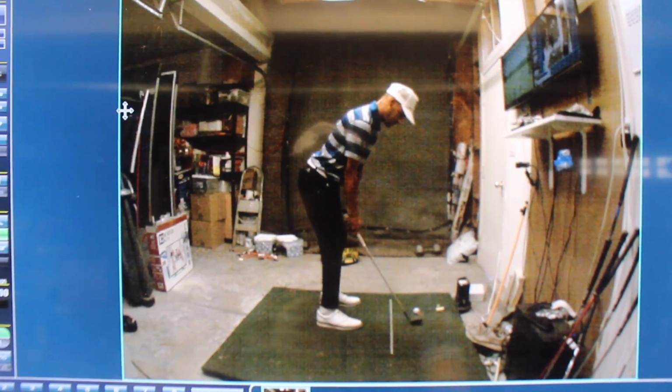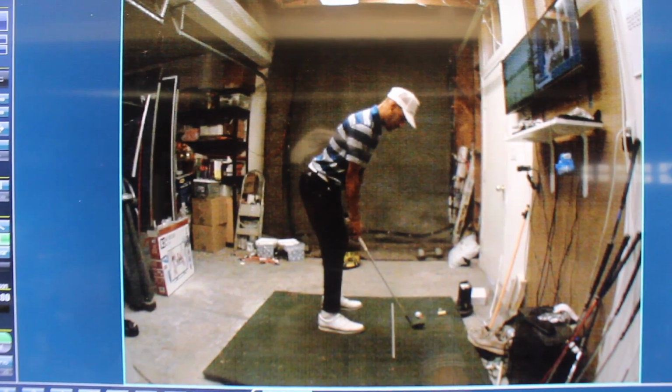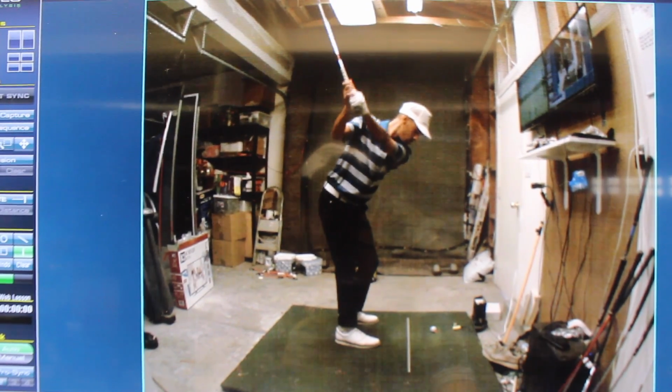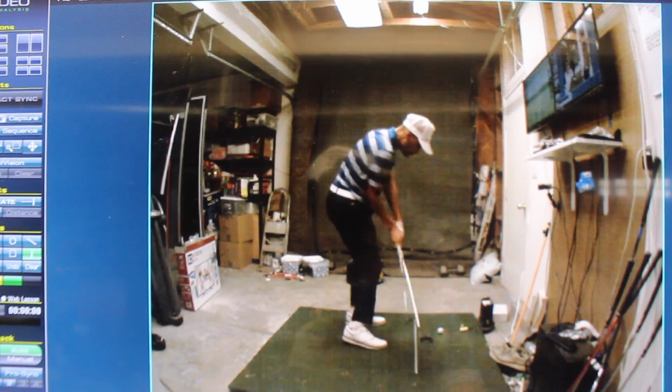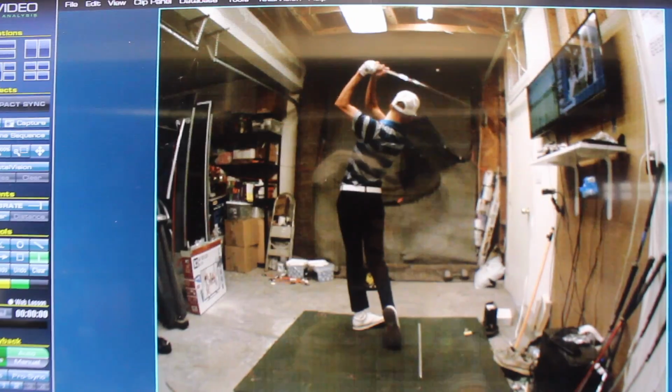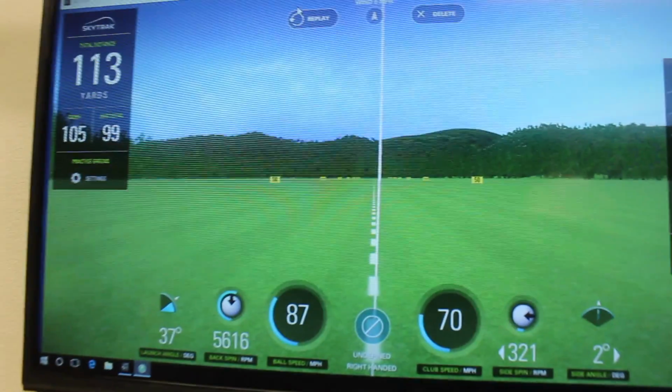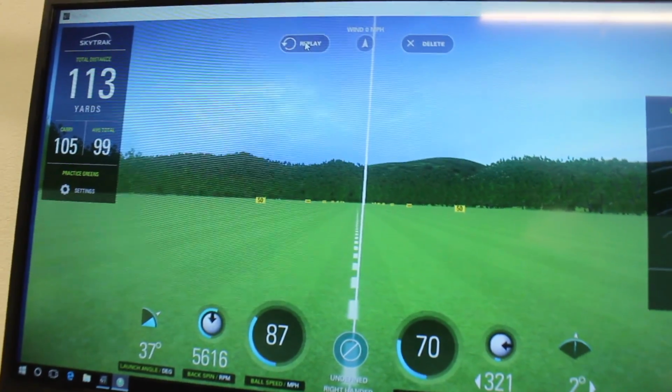So here's my first swing with my 56-degree wedge. Hope you guys can notice a little bit of a difference between the swings in my last few videos compared to now. The last time I had a video posted on the site was about a month ago, so I've made a lot of changes since then.